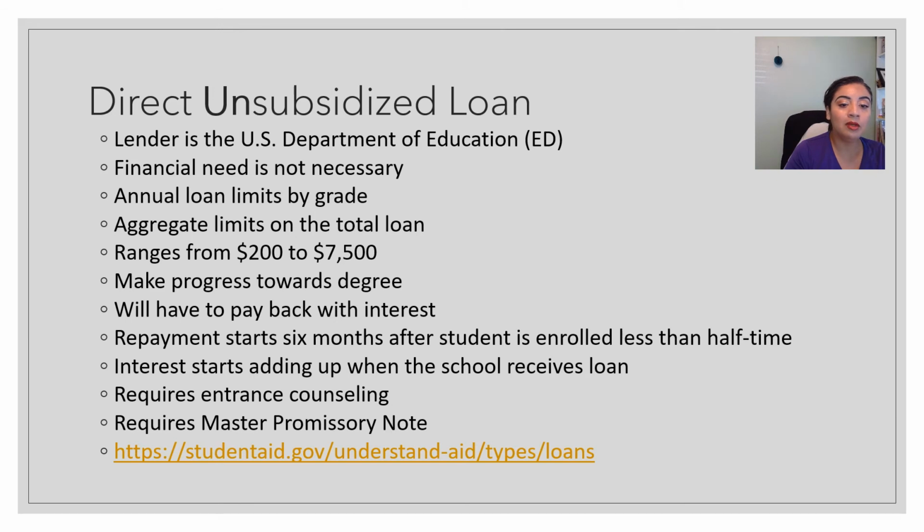You do have to make progress towards a degree to continue receiving this loan from the Department of Education. You will have to pay back with interest. And as with the other loan, repayment starts 6 months after the school starts reporting that the student is enrolled less than half time. The interest on this type of loan, the unsubsidized loan, starts adding up when the school receives the loan money. It also requires an entrance counseling and a signed master promissory note.